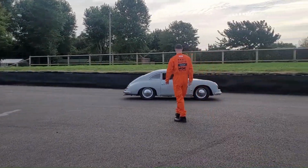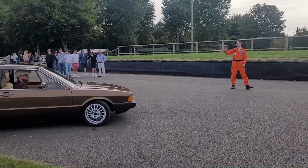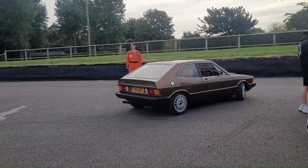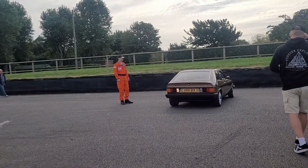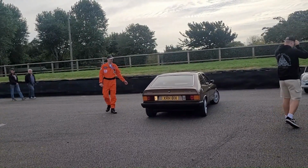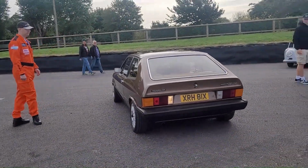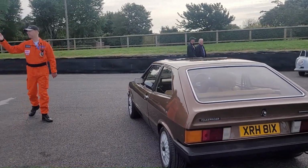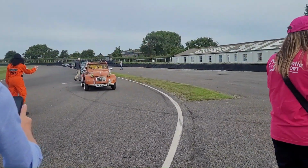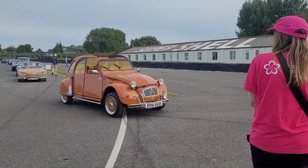Early Porsche. I looked it up. I think that would make it a 356. Could be a replica though. Mark 1 Volkswagen Scirocco. And a modified 2CV, which I forgot to go back and look at.